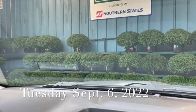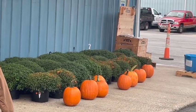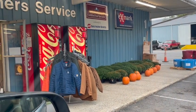Get ready for fall, y'all. Got the mums out. Some of them over there starting to bloom. We got some pumpkins. Got the Carhartts out.